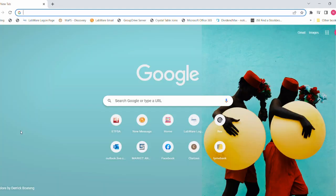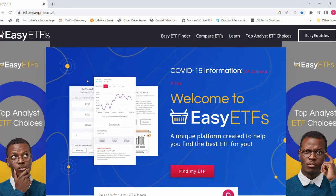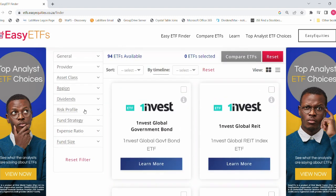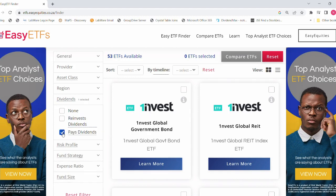How do you find ETFs that pay dividends? You go to EasyETFs, click here. This is an EasyEquities website. Then you select the Easy ETF Finder tab, and this is what opens. So currently on the JSE, the Johannesburg Stock Exchange, there are 94 ETFs available, but not all these 94 ETFs pay dividends. So you go to the left-hand side of the screen. This is the filter that you're going to use to find dividend ETFs. So where it says dividends, drop down on the arrow and select pays dividends.